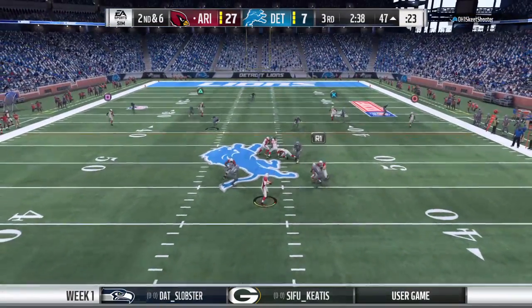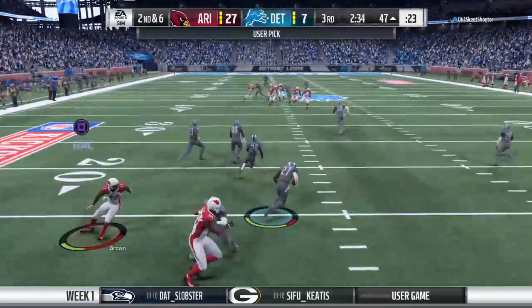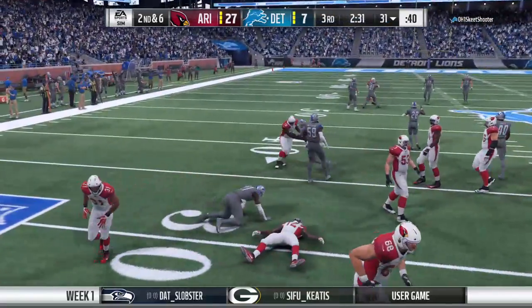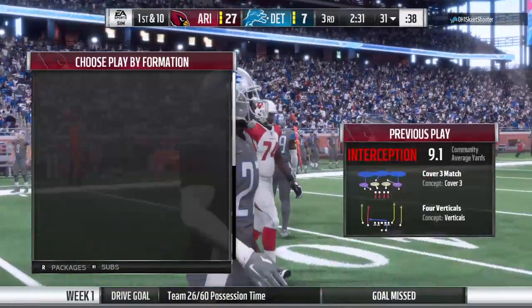Now Palmer to throw on 2nd down. He's going to fire one deep over into heavy traffic, and it's intercepted. It's the 2014 NFL interception leader, Glover Quin. And the return here will go to the 31-yard line.